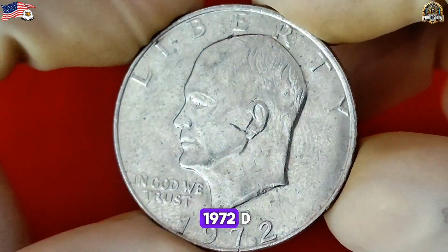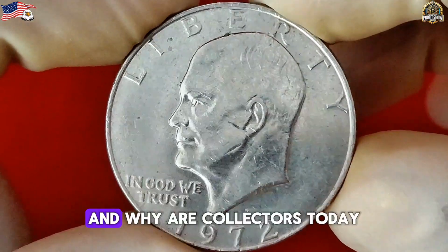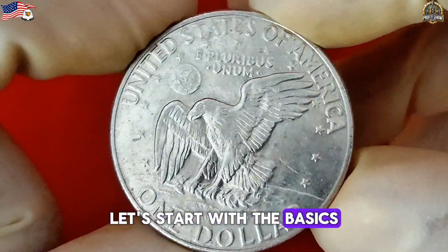But what makes the 1972 D Mint Mark Eisenhower dollar so special? And why are collectors today willing to pay up to $7,000 or more for the rarest examples? Let's start with the basics.